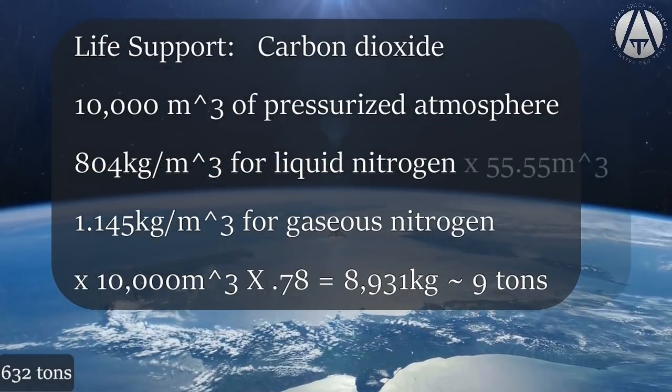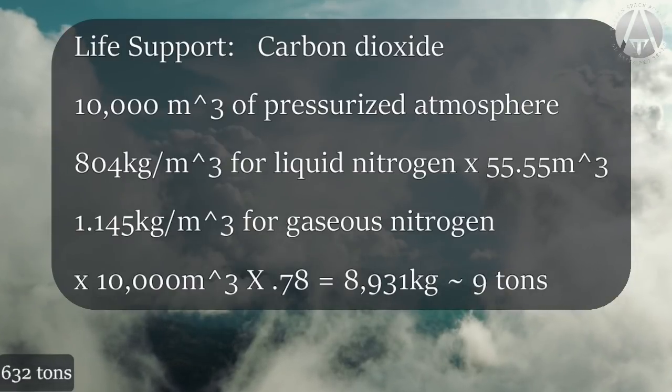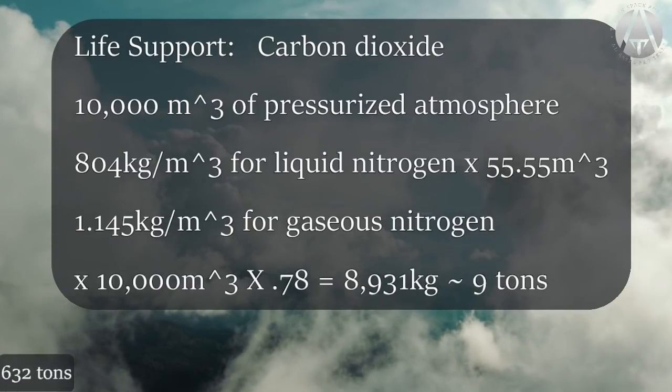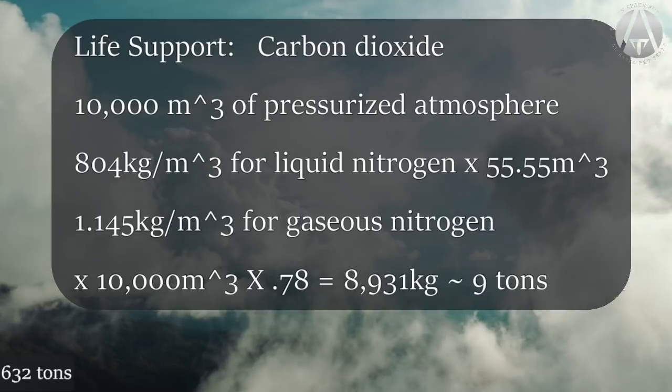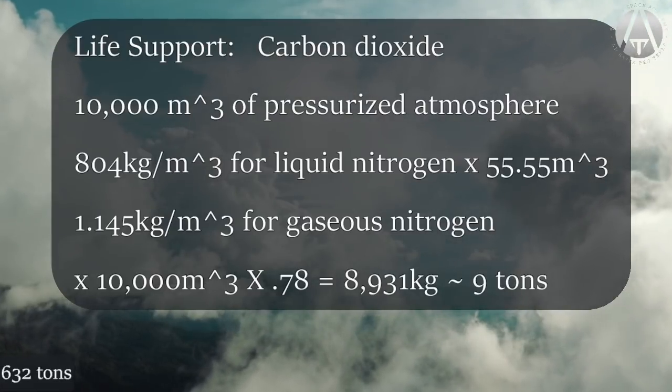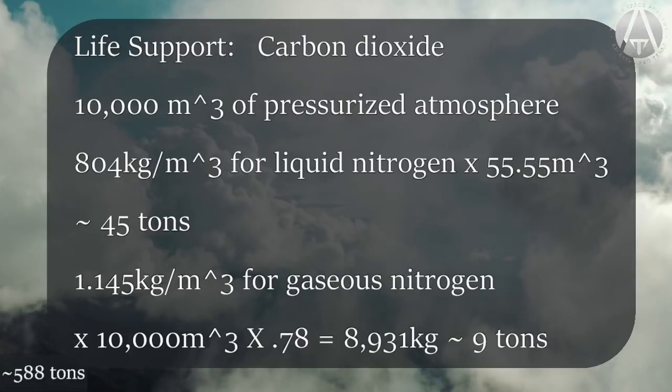We could also store 55.55 cubic meters of liquid nitrogen for use on Mars and in case of atmospheric loss from the ship. That would be enough to replenish our ship atmosphere 5 times, and nitrogen is needed on Mars. That would be about 45 tons and leave us with 588 tons remaining in our budget.